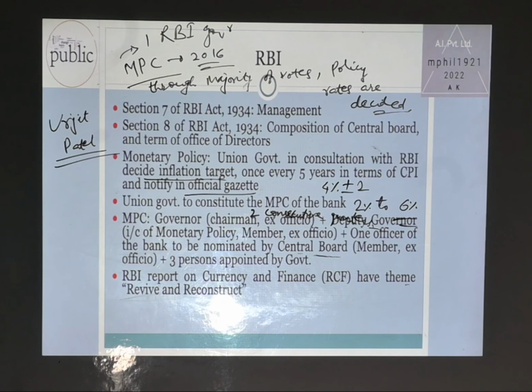A report that has come up recently this year is the RBI report on currency and finance. RBI published this report with the theme Revive and Reconstruct. It talks about the impact of COVID and how we need to focus on the growth of the economy.